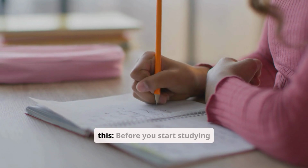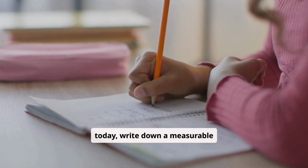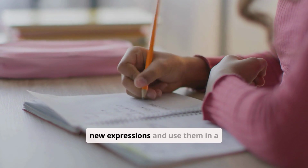Try this. Before you start studying today, write down a measurable goal, like learn 5 new expressions and use them in a sentence.